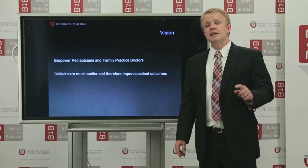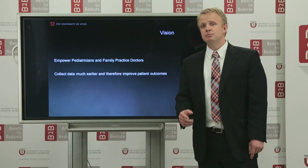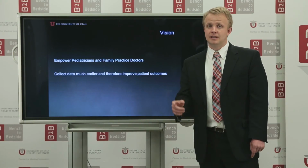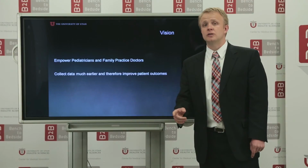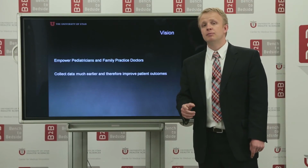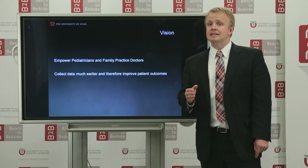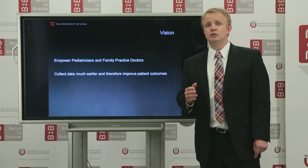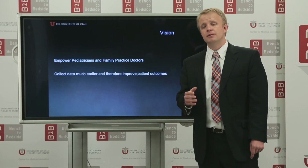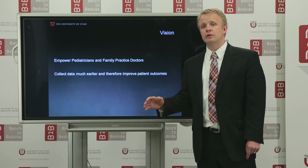Currently, pediatricians and family practitioners refer their patients that they suspect of GERD to specialists, and it's the specialists that perform this testing to diagnose GERD. Bolus will empower pediatricians and family practitioners to begin this process much earlier. Since it is non-invasive and simple to use, this will improve outcomes and help the patients, their parents, and reduce the cost of GERD to our healthcare system.